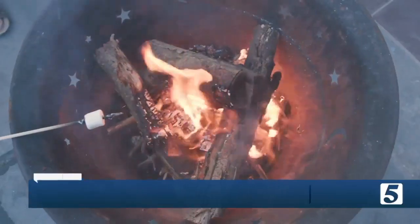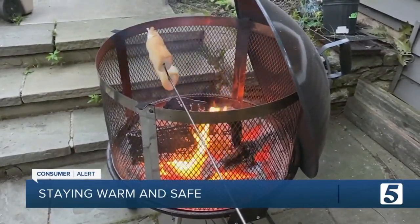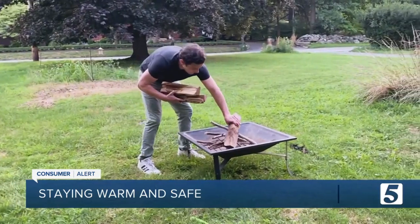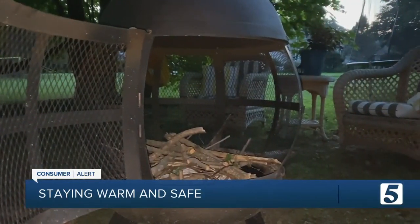Gathering around a fire is the perfect summer into fall activity. It's festive, fun, and relatively inexpensive. But every year, more than 5,000 people end up in the emergency room with fire pit or outdoor heater-related injuries. The experts at Consumer Reports share some fire pit safety tips to prevent those accidents from happening.